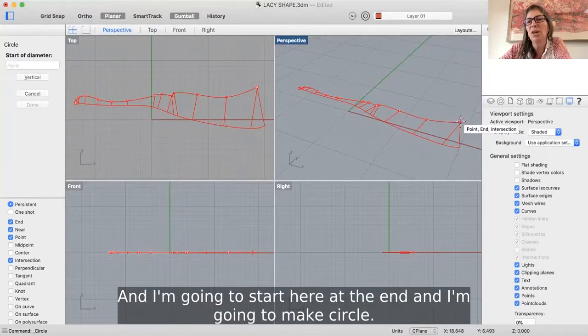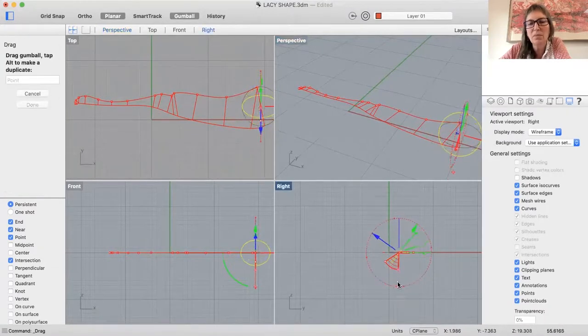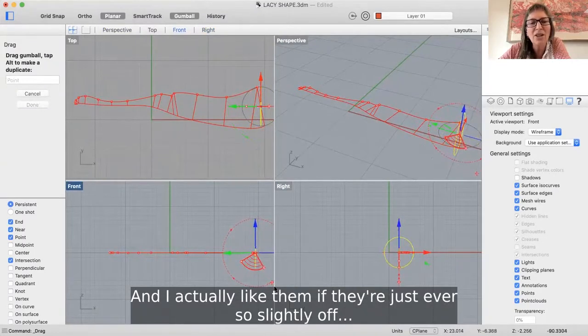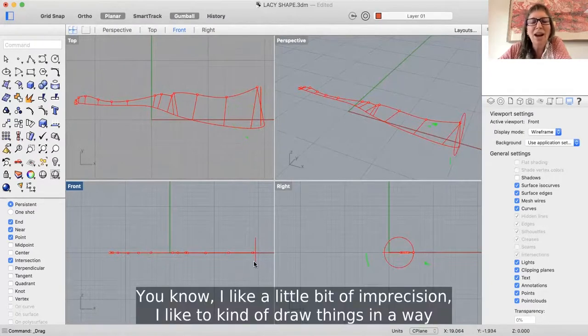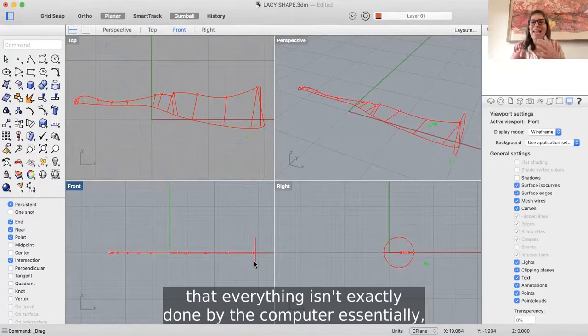And I'm going to start here at the end, and I'm going to make a circle. And this is a flat circle, which I'm then going to rotate and tilt up. Let's see. Oops, that's not the way I want to do it. Let me do that. Okay, sorry, I don't need to do it with this one. All right, and I actually like them if they're just ever so slightly off, you know, if I like a little bit of imprecision. I like to kind of draw things in a way that shows my hand has been involved in the drawing, that everything isn't exactly done by the computer, essentially.